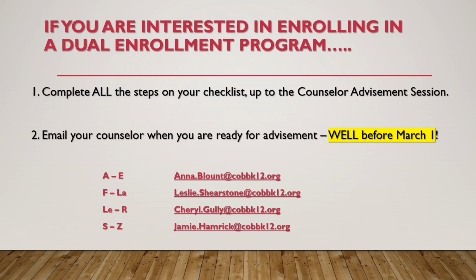So after all of this information, if you are interested in doing dual enrollment, then please download a copy of that checklist that's on the dual enrollment page. Start working down the checklist up to the point where you need to schedule an advisement session, and then when you're ready and you have signed off on the CCSD dual enrollment school agreement, email that to your counselor and we will meet with you. Please make sure you're doing this all well before March 1st, and we will be happy to meet with you and discuss how we're going to make dual enrollment work for you, which is a fantastic program and a great way to save money on college, and we're looking forward to working with each of you.